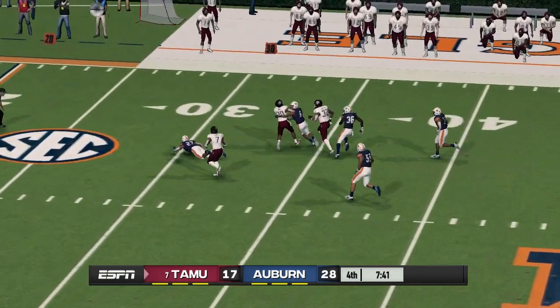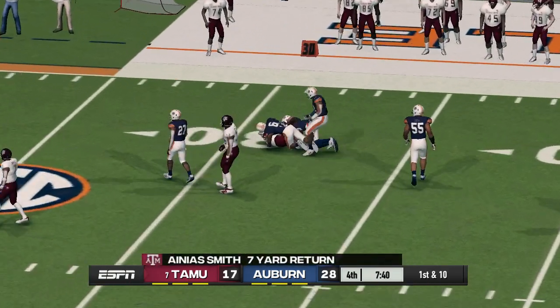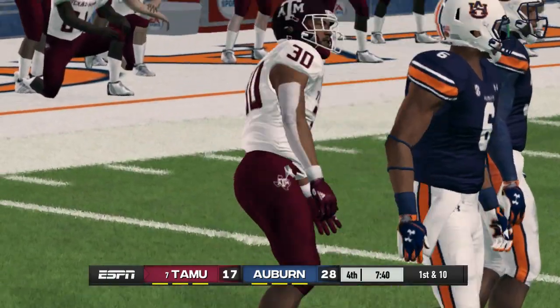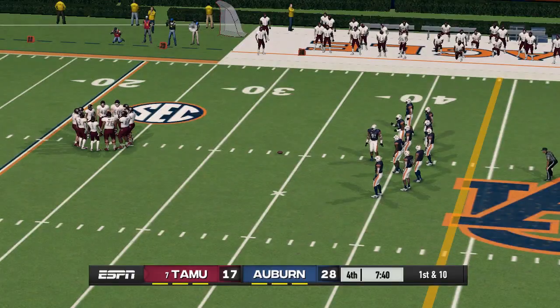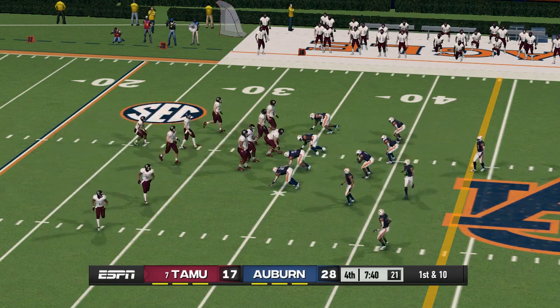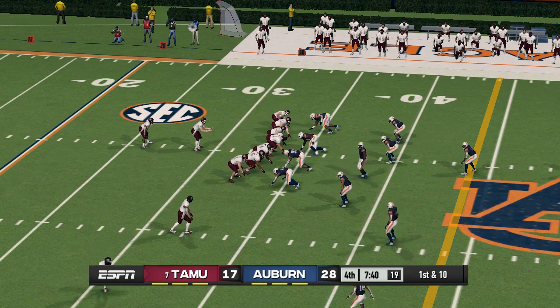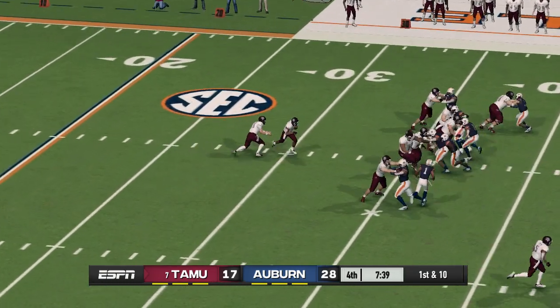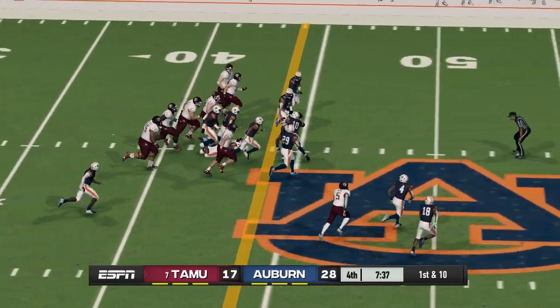Smith fields it at the 27, and he's taken down at the 34-yard line. We'll have to see now how the offense responds this time after throwing a pick on their last drive. So much in football is about how you respond to adversity. Moving forward after a turnover is a perfect example of that.